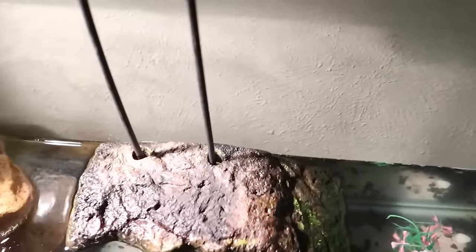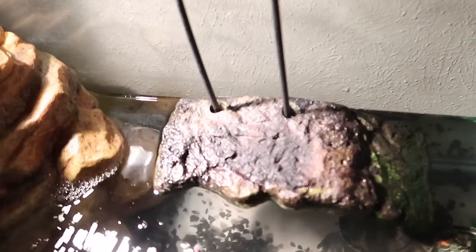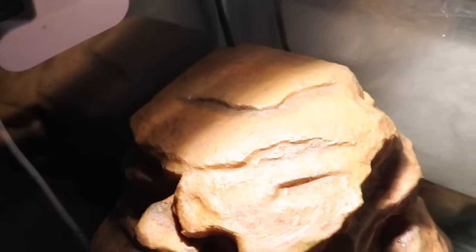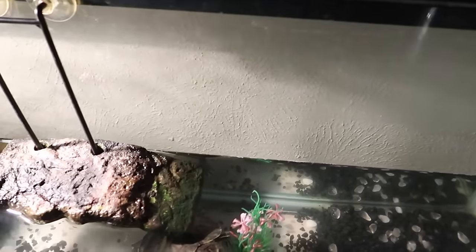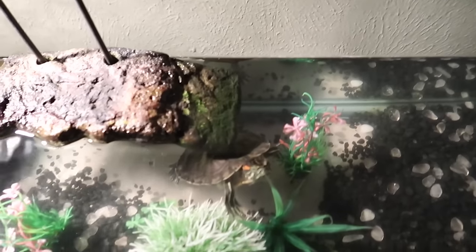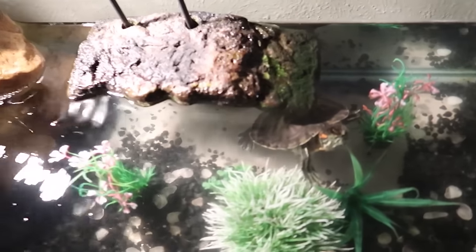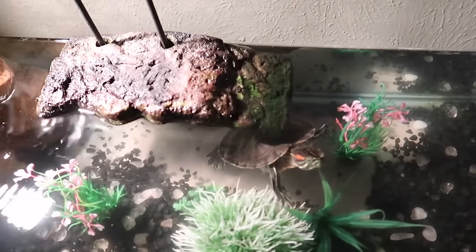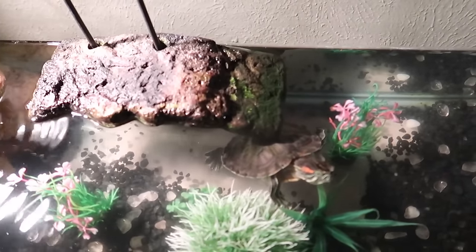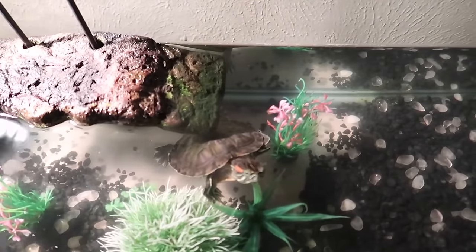So if he could climb up on this and escape, I just know he can climb up there and jump out. So I'm gonna have to get a mesh thing to put over here. Hey boy, it's your grandma. You lonely? I know. Your mama acting a fool. It's all right though, I got you.